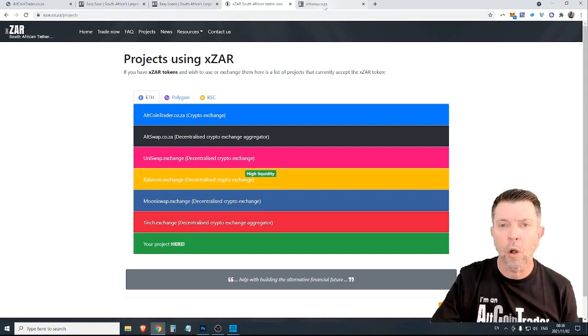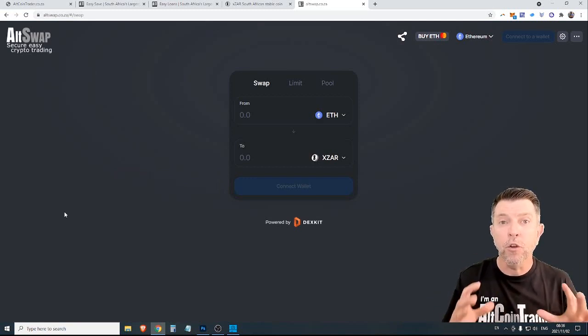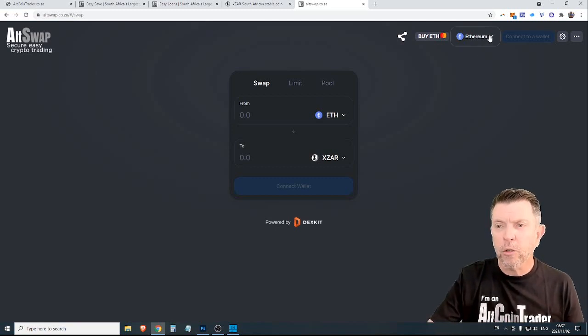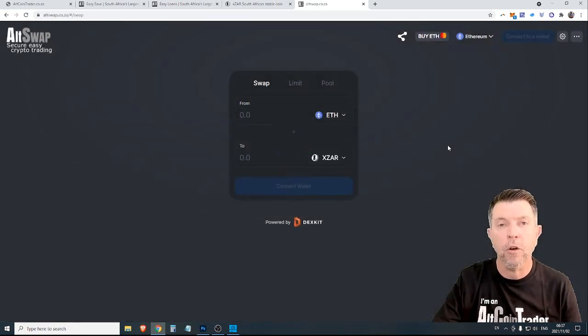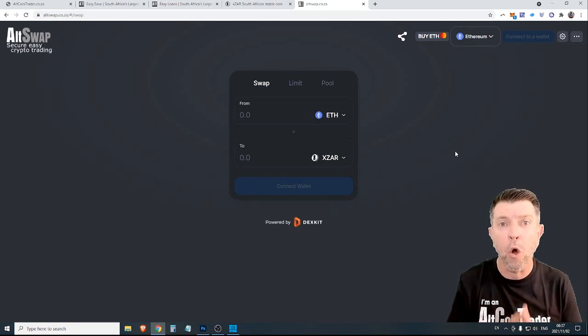That leads into AltSwap. AltSwap is, of course, a decentralized exchange that you can use to buy a host of cryptocurrencies. The AltSwap is currently on 3 different blockchains, that being Ethereum, Binance Smart Chain, and Polygon or Matic. And by understanding how to use a decentralized exchange like AltSwap, it will also open up a world of different cryptocurrencies that you can buy, sell, and trade.